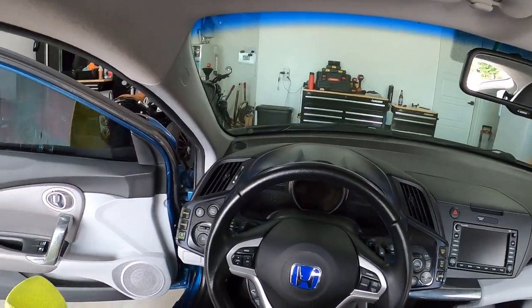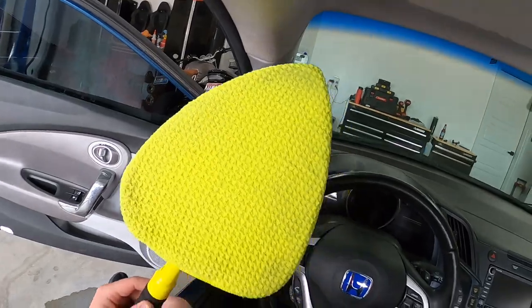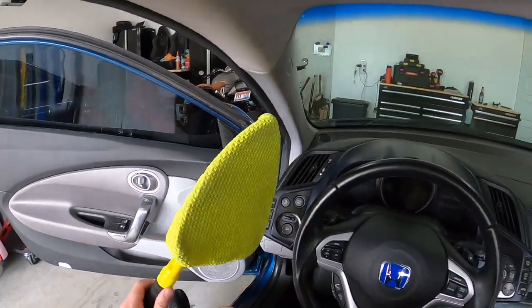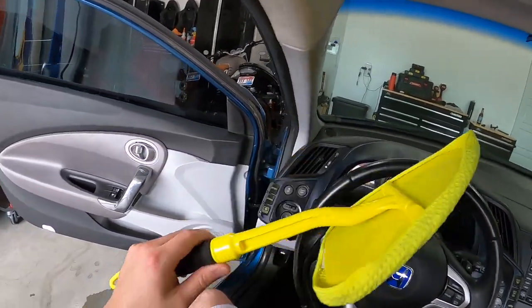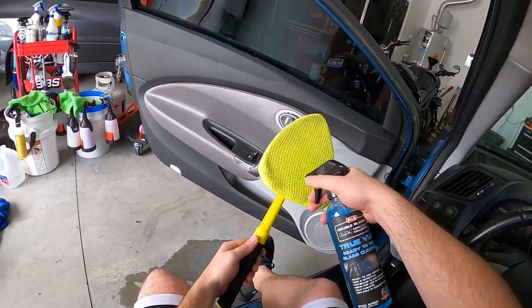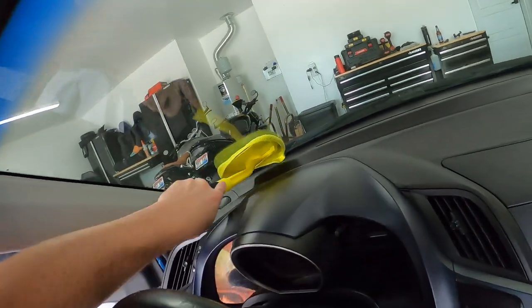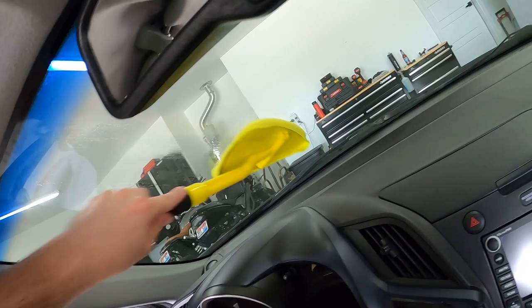All right, so last up is the windshield here. Now, if you don't have one of these easy reach glass tools, buy one. It's literally the best $13 you'll ever spend. Use a glass cleaner, grab this, and cleaning your windshield is as easy as doing this. So basically, give that a couple sprays, take this, and just start wiping up and down.